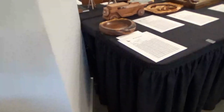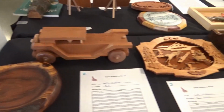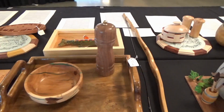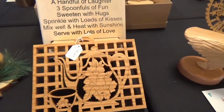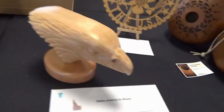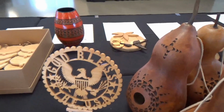We get to the stuff that's the silent auction, so people can bid. They just put their bid down there. All throughout the day there'll be some spirited writing and bidding here with people wanting to buy this piece or that piece. So they can walk home with one of these if they're the winning bid at the end of the day. And that'll end tomorrow at 3 p.m.